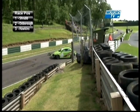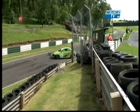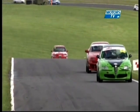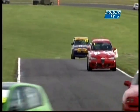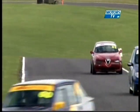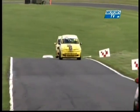Thankfully, Darelle looks okay. You never quite know what shock's going to ensue, but it's on one of the fastest parts of the track. So that surely is going to bring out a safety car. So Wilson was running very strongly there, as we saw him climbing up through the field in the previous round at Silverstone. James Ford goes through.